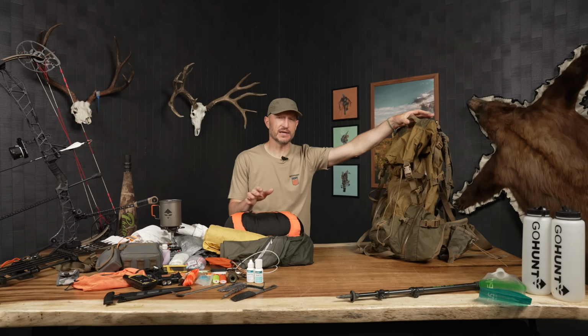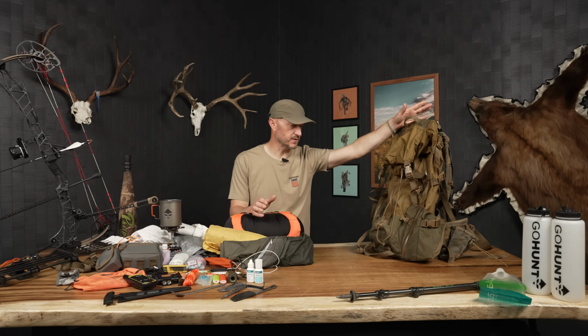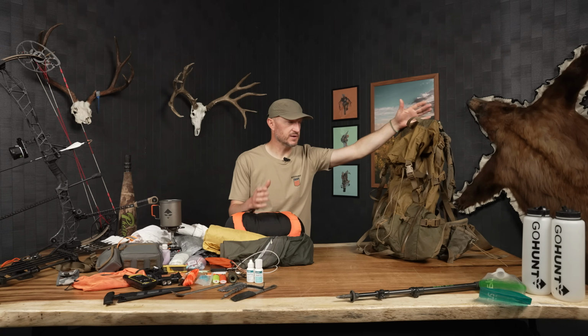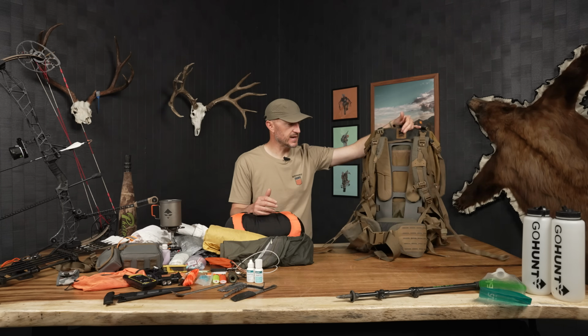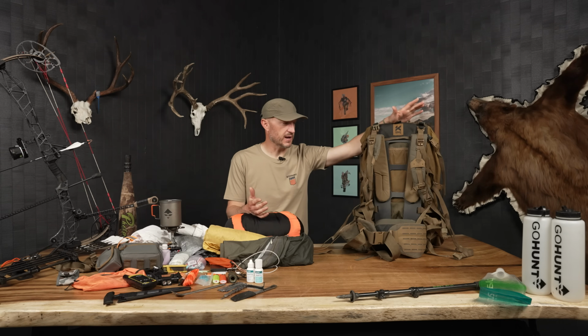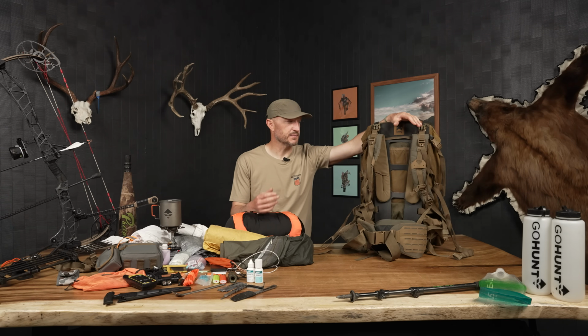I've never had any durability issues with either pack, I should say. So no issues whatsoever as far as frames breaking, tearing bags, anything like that. I think you can do either one and like it. Kind of where I'm erring is that most of my time I'm walking around with like 50 pounds in my backpack, and I think this is a more comfortable frame as I'm covering more ground.